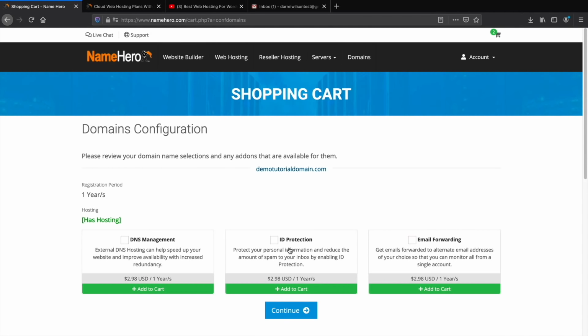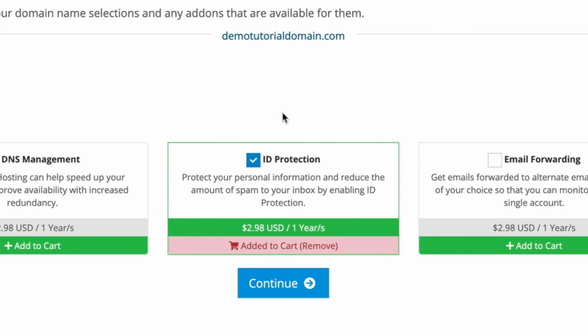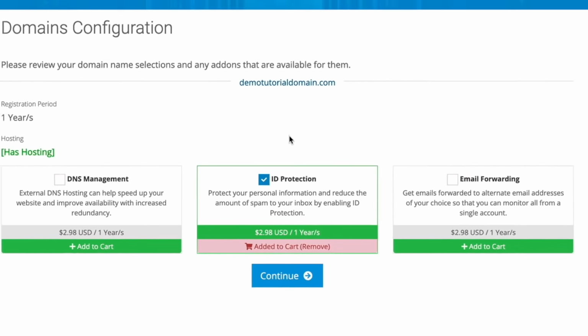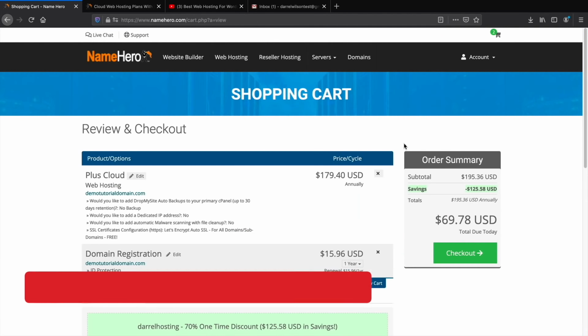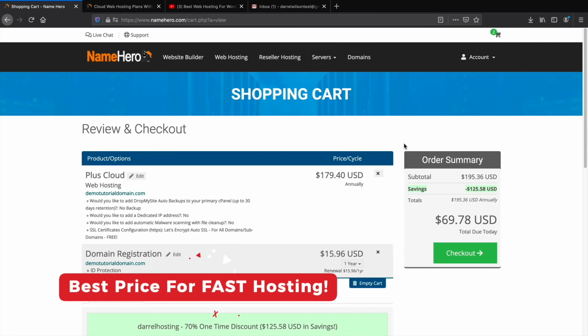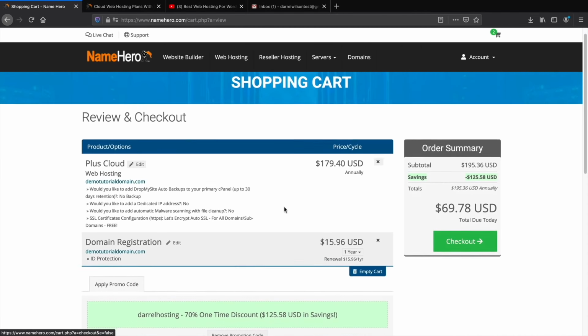Now this is something I do recommend. We have 3 different options and I highly recommend the ID protection. The ID protection will protect your personal information from spammers and people who are trying to get your personal info. So that is pretty important. So select the ID protection and then click on continue. Look at that. For the entire year of hosting, you're only going to pay $70 for the entire year, which is a very good deal. I got to be honest. Once you go through and review your checkout, you will click on checkout.